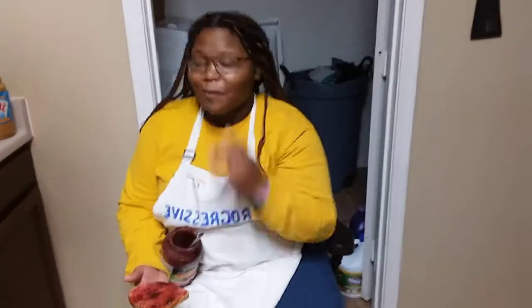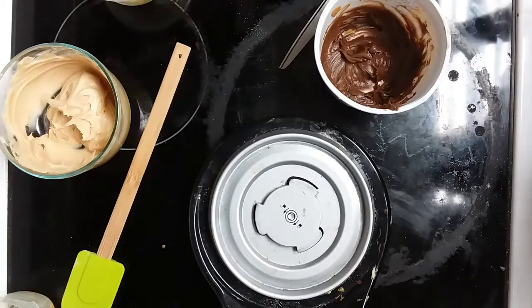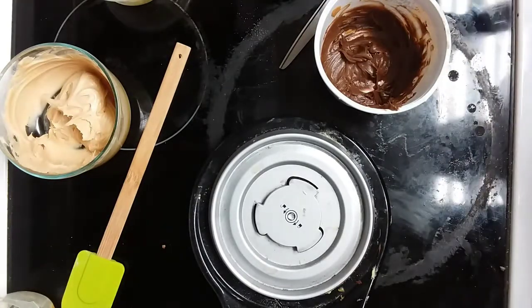Is this like the chocolate one? This is the chocolate peanut butter. This is really good. I know, like I said, green apples. Okay, now I need a cup of milk. So I'm gonna drink some milk and come back and frost some cupcakes.